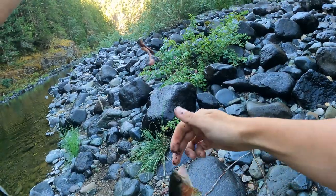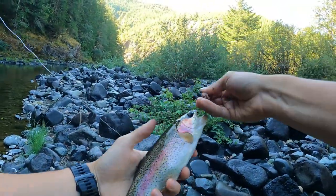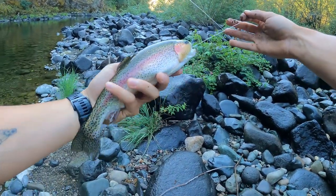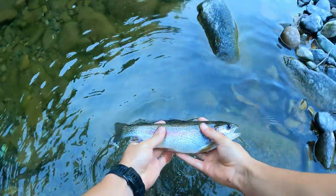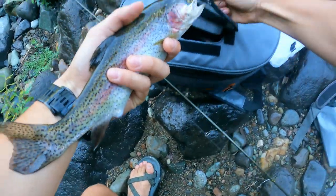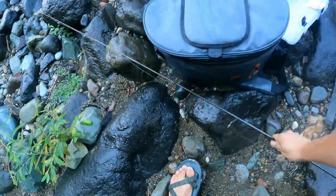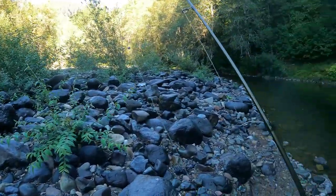This one's a lot bigger. Oh yeah. Now that's what we're talking about. Good football shape. This one looks really healthy. Got some cold river water in there, help keep them fresh. Let's get this back out there.